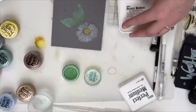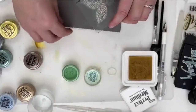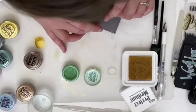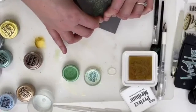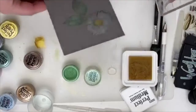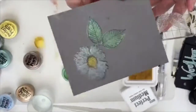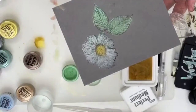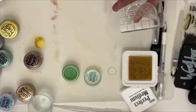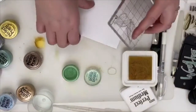Okay, same thing, Perfect Medium. Here's the detail of the leaves. Line it up. And lift off. So you can see there how it lifted the stamp design. And then let's see if we can transfer it. I'm gonna go on white just so we can really see.